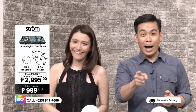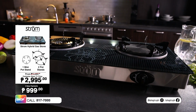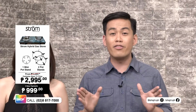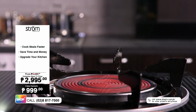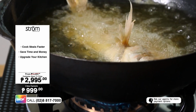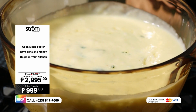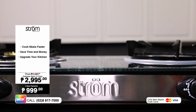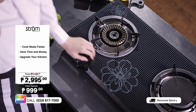Pero guys wag! Because with the Strom Hybrid Gas Stove na talaga namang isa sa mga exclusive product of Shop TV, this is napakaganda at talagang very, very special. Why? Because it has these 2 different stoves combined into one. Yes. It means it emits gas and infrared flames na talaga namang very efficient gamitin. At ang maganda pa rito, Janina, it is made up of tempered glass top. Kaya naman sigurado ka of its durability. And as you can see, di ba napakaganda rin ng kanyang design.